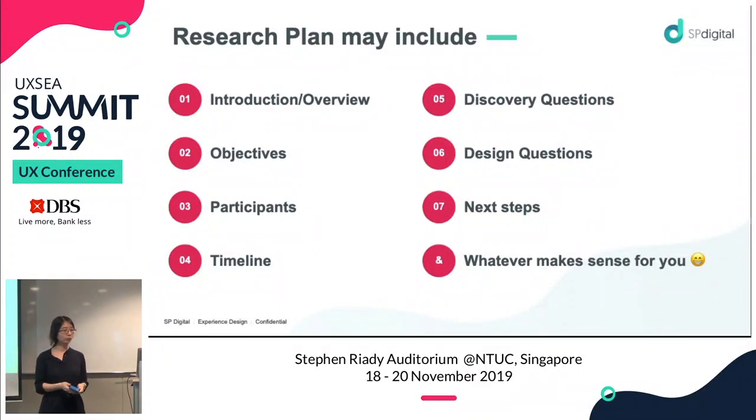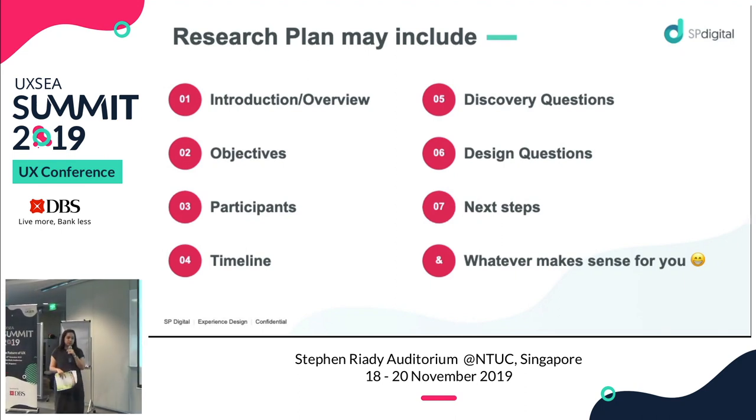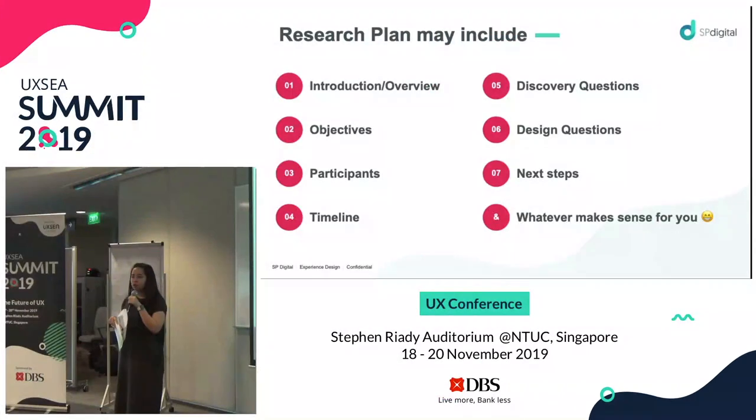When you talk about how to do the research, there are a lot of research methodologies. There's qualitative, there's quantitative. Inside qualitative itself, there are a lot more different methodologies, from user interview, ethnography, diary studies, you name it. For our team, we do a lot more user interviews compared to others because we want to get feedback as fast as possible from the users, either before or after launching a product, so that we can measure our success.